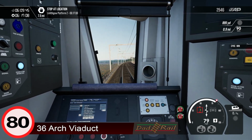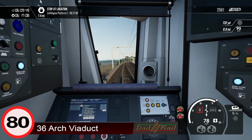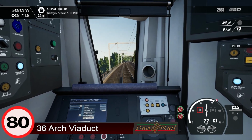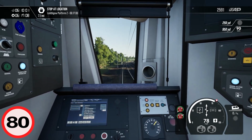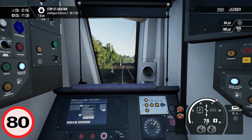So you may have noticed as we come onto the viaduct there was an 80 and a 90 board. The 90 board enables certain classes of trains to travel at a higher speed. The class 385 that we're driving is permitted to travel at 90 across this viaduct according to the sectional appendix, which is the driver's bible of routes and speeds and route information. However, the simulator has the speed set for 80, so that's what we'll go with.